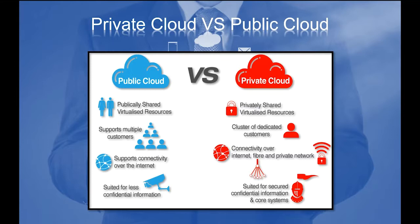On a public cloud environment, it supports multiple clients. Private cloud, a cluster of dedicated resources for you. So the resources are only for you, not for everybody else. It supports connectivity over the internet, and with private, not only over the internet, but over fiber and private network as well. We can link it directly to your internal network. And with public cloud, I say it's suited for less confidential information. A private cloud is suited for secure confidential information and core systems.